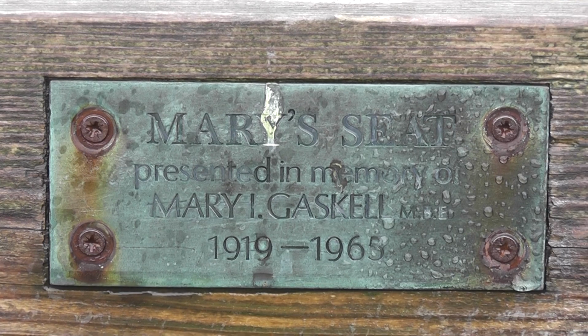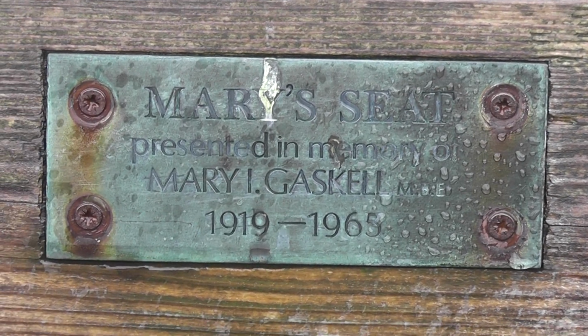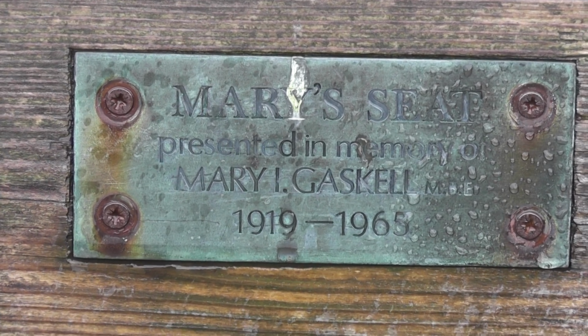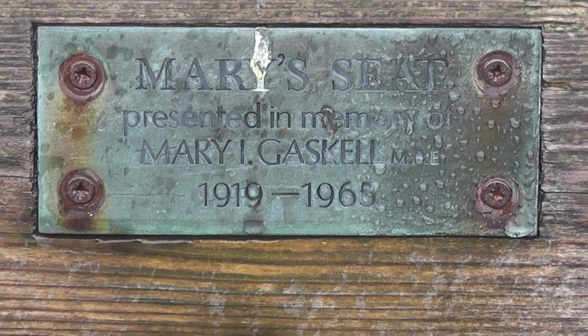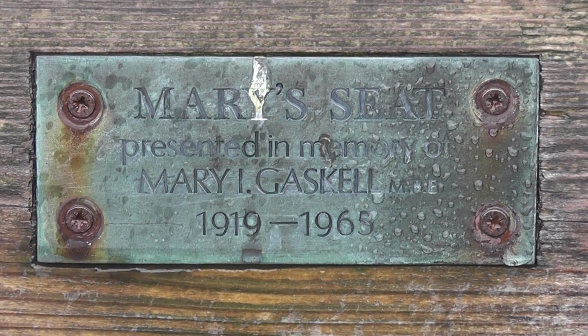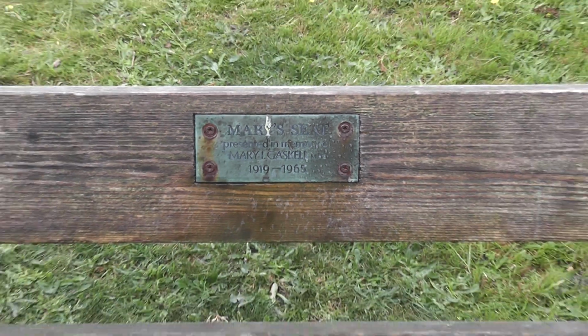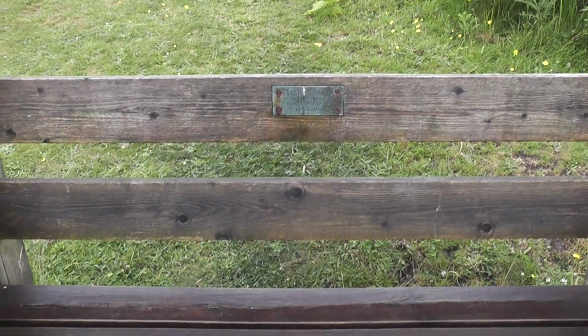So this seat is dedicated to the memory of Mary Gaskell, who lived a short life really, 1919 to 65. It's only 46 years old. God rest your soul. Thanks for the bench.